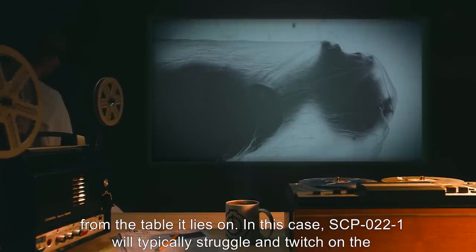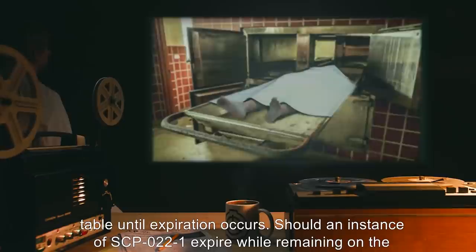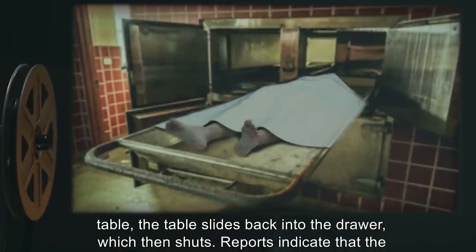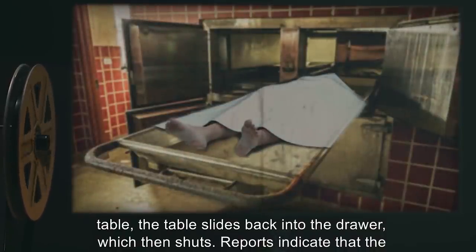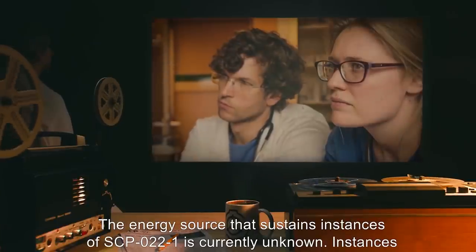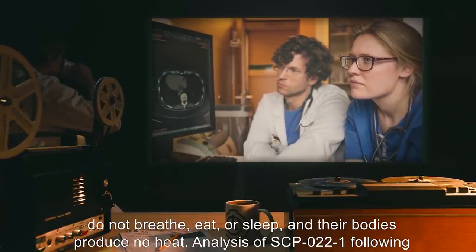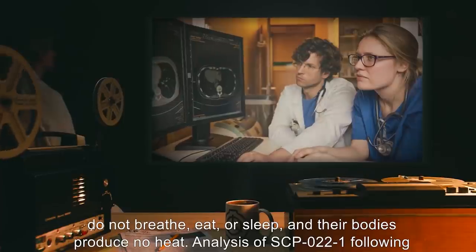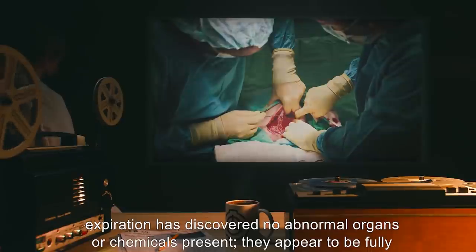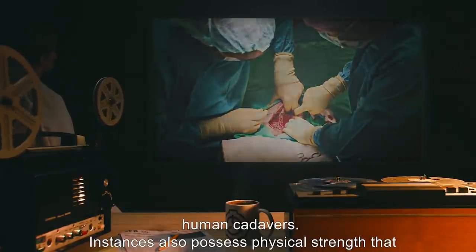In this case, SCP-022-1 will typically struggle and twitch on the table until expiration occurs. Should an instance of SCP-022-1 expire while remaining on the table, the table slides back into the drawer, which then shuts. Reports indicate that the scent of burnt tissue is evident immediately following such an event. The energy source that sustains instances of SCP-022-1 is currently unknown. Instances do not breathe, eat, or sleep, and their bodies produce no heat. Analysis of SCP-022-1 following expiration has discovered no abnormal organs or chemicals present. They appear to be fully human cadavers.